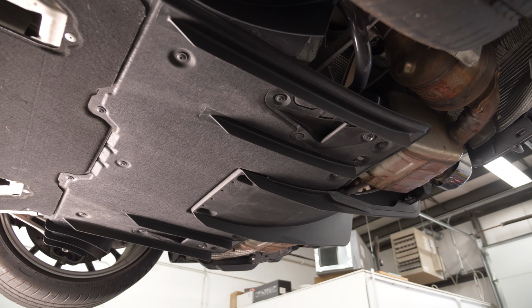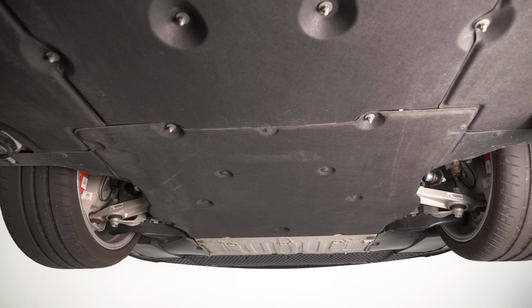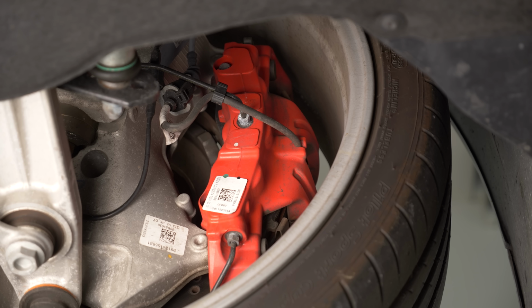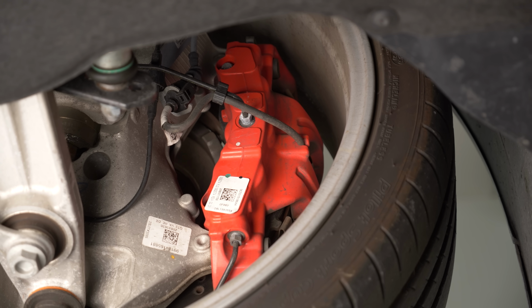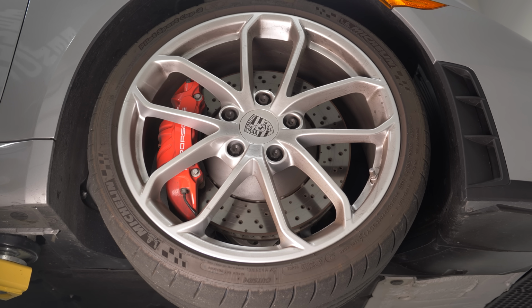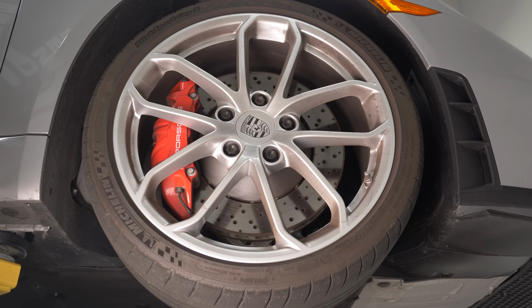Speaking of that, let's talk about brakes very quickly. You have 2 different options. This car came on the steel brakes, which are smaller than the carbon ceramics, however much cheaper to replace and honestly good enough. The carbon ceramic rotors can have a higher thermal capacity. They do not dust, but in typical Porsche fashion, they are catastrophically expensive to replace.